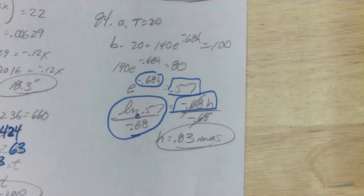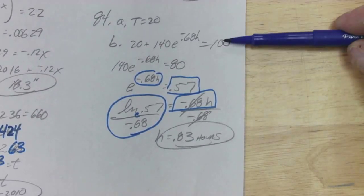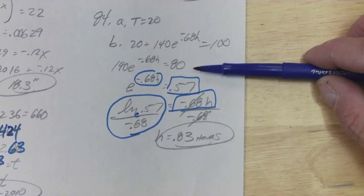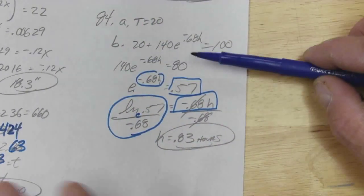So this one right here, this bottom line, you guys hopefully would agree, this is probably an eighth grade skill right here. Subtracting 20 from both sides. This is probably still about that same thing. I'm not trying to make you guys feel bad. I'm just saying these are not the tough parts. You're just going to divide by 140.